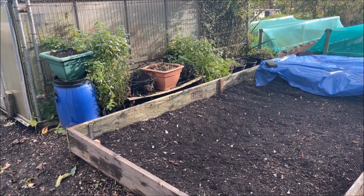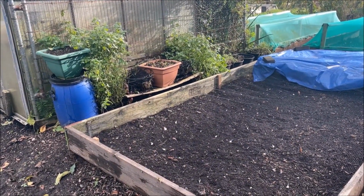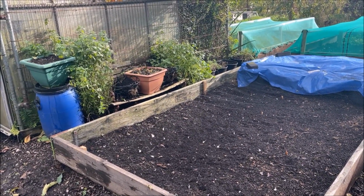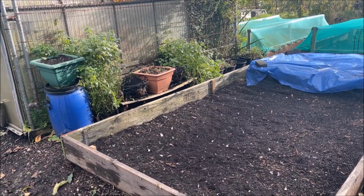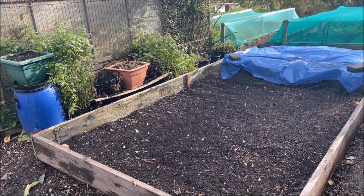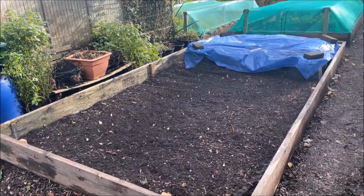The garlic's pushing up there, so we're going to have to push that down. The reason why that pushes up is because of the roots. The soil's so soft, it can't get any traction, so the roots push the bulbs up. But yeah, we can sort that out.